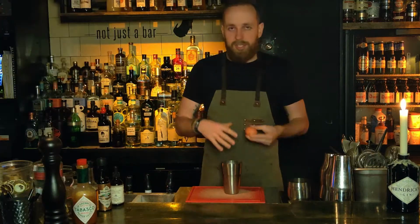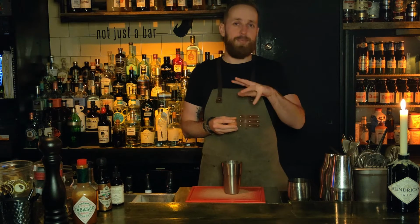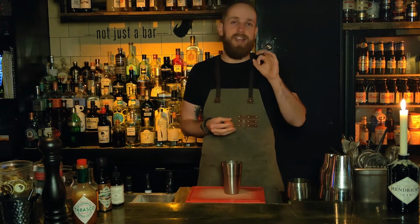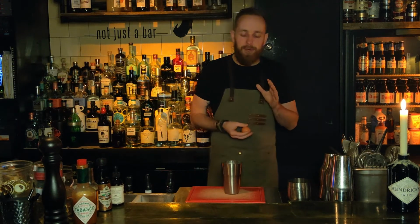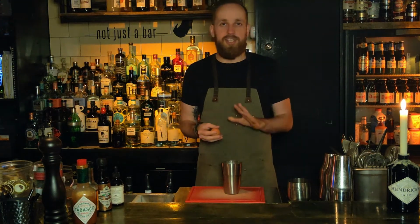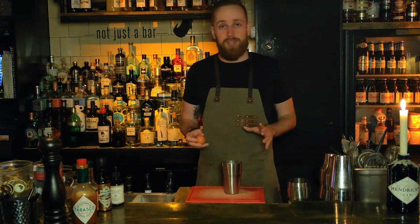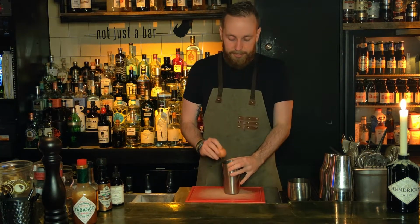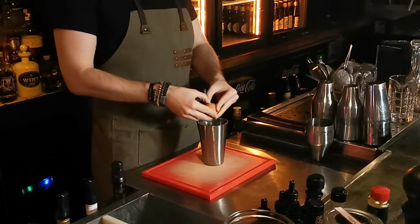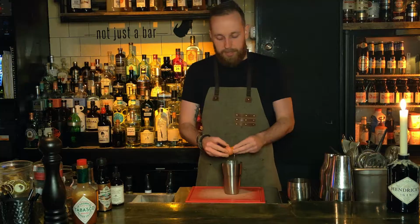This is just a fresh egg that you buy at the supermarket. Always better to have the freshest possible eggs. If you can get them from a farmer, even better. But also, you don't necessarily want to have them pasteurized because they just tend to not foam up as well. So that's why I always try to use as fresh of an egg as possible. So we'll separate that one. Make sure we have only the egg white in here.